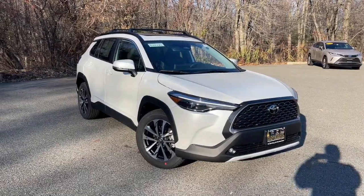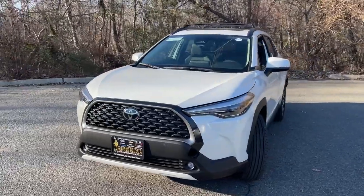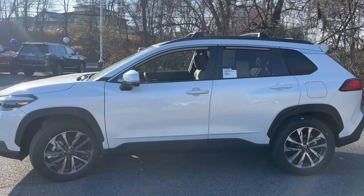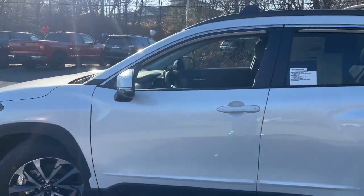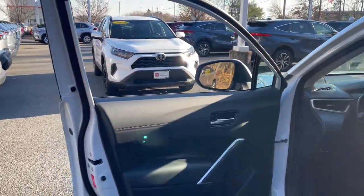Here is a wonderful 2024 Toyota Corolla Cross. Ready to enjoy comfort and efficiency on every drive? Then you're ready for this smart and stylish Toyota Corolla Cross. Versatile, convenient, practical, and affordable. It comes loaded with peace of mind.